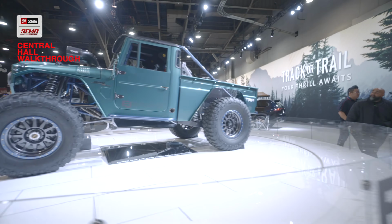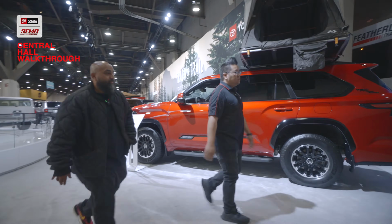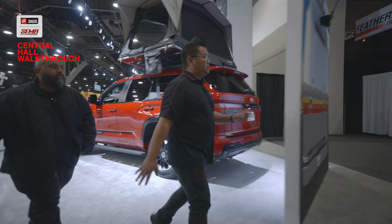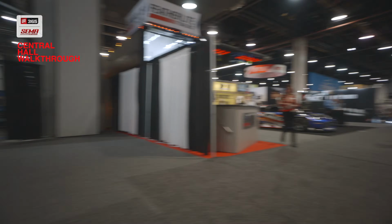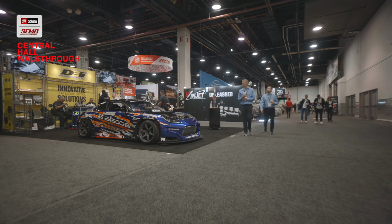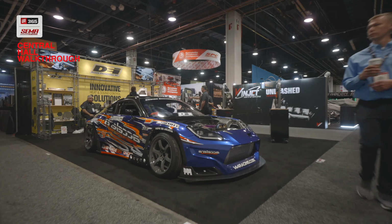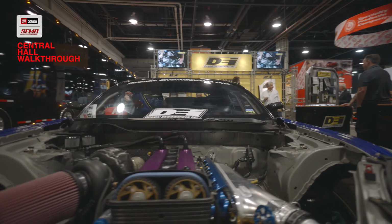All right, let's go check out some more in Central Hall. So this side, I didn't get to explore too much. There's only, well, one. That right there, that build has a 2J in it. Oh, they're all in here eating. I don't want to interrupt breakfast.